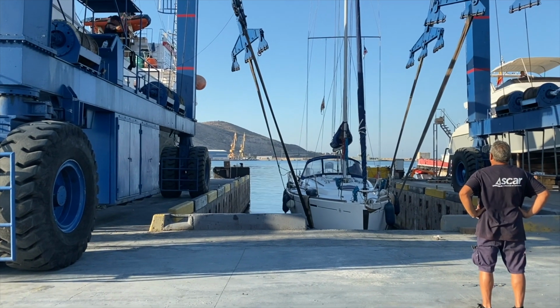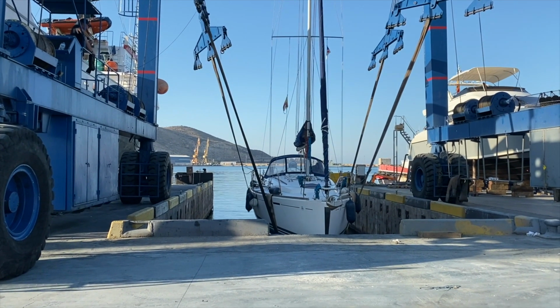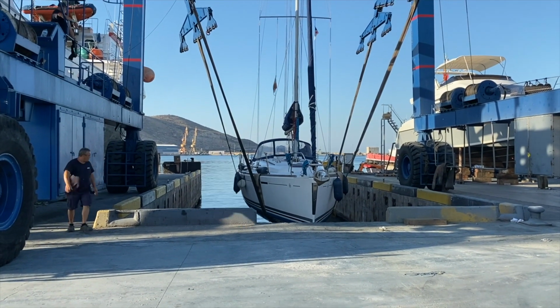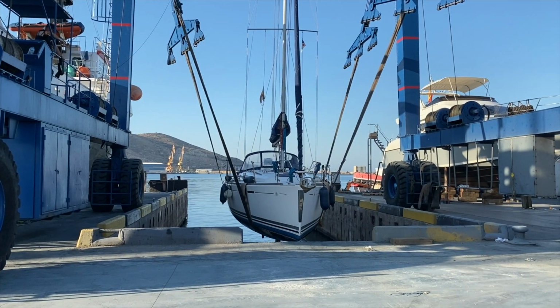Being put into the travel hoist is always the most nerve-wracking time. All you can think is, please don't let those straps break and drop her and roll her over or something like that. Just hold on, baby. A little bit longer, you'll be out of there.